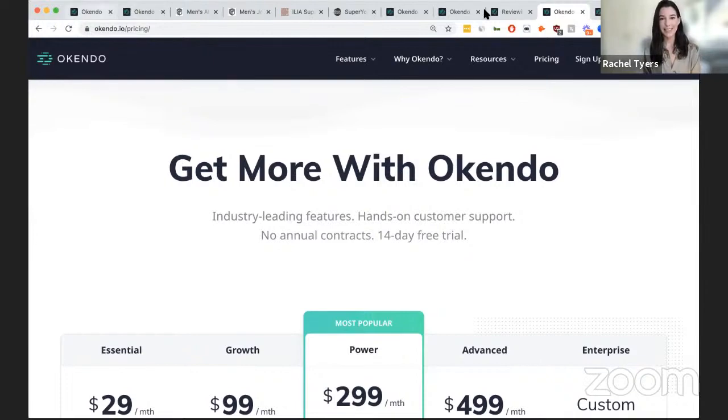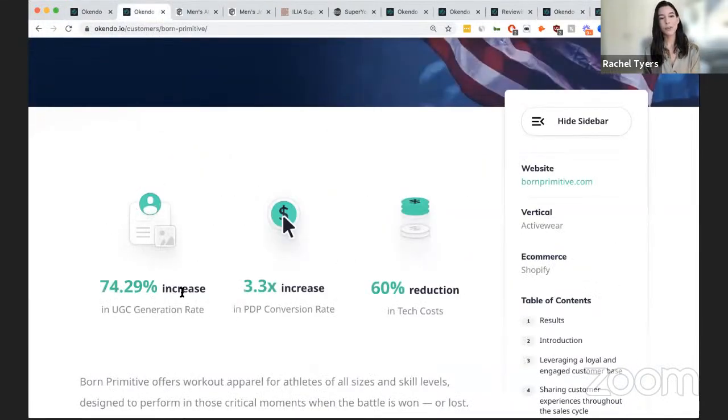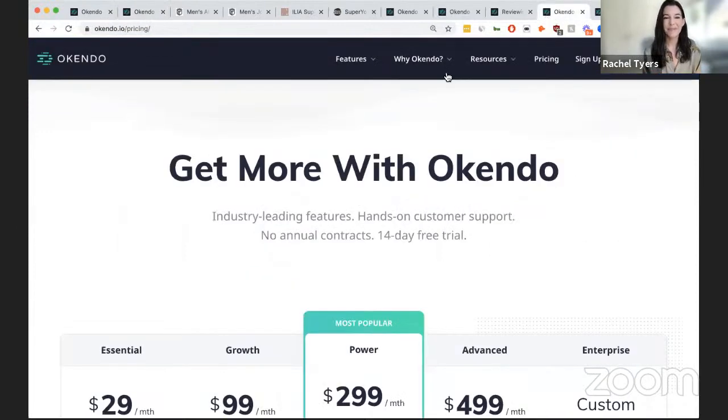That's perfect. So again, using that strategy, we were able to increase the UGC generation rate by 74.29%. Make sure you're putting an incentive in, send out timely review requests, customize them to fit your brand, and then you'll see a large influx of traffic coming in, or review generation, I should say.